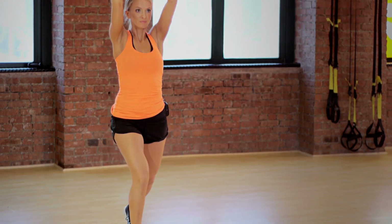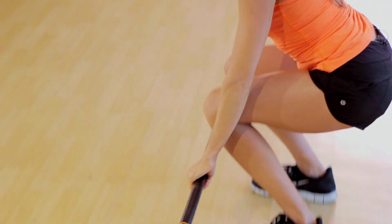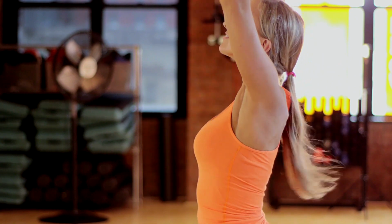Step three is resistance training. This is so important for us women because we always have those trouble areas, the jiggling, the unwanted fat. We want to tone and firm and tighten that area up. So 30 to 60 minutes of resistance training 3 to 4 times a week is gonna get you the look you want faster than cardio alone.